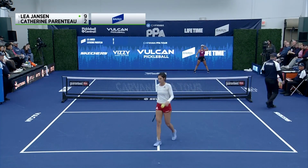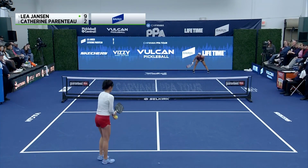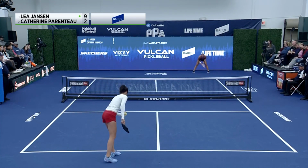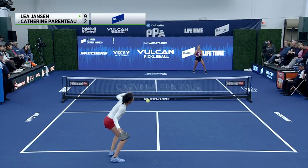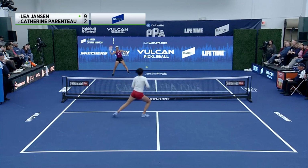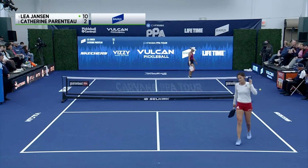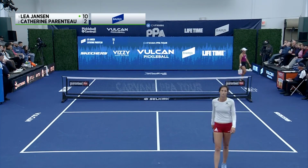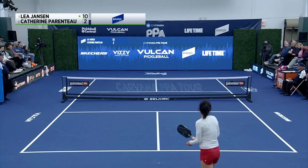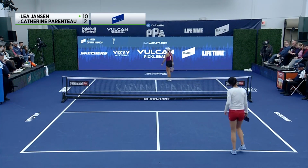So she's asking to go through her pre-serve routine and then she feels like she's being rushed. 9-2. Whether it's on her side or the opposing side serve, trying to control the pace of play is Leah Jansen. But the pace of the match when the ball's in the air is all hers. She is dictating everything, and 10-2.